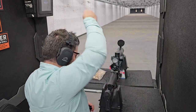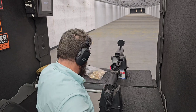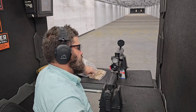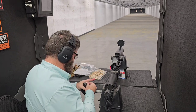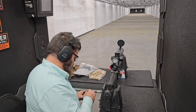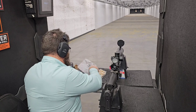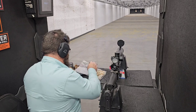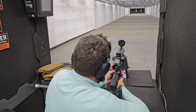That group wasn't my best group either. The one before that was pretty darn tight. This is a Steiner, actual German Steiner scope. It has some of the best glass I've ever seen, ever. All right. Let's go bottom left.